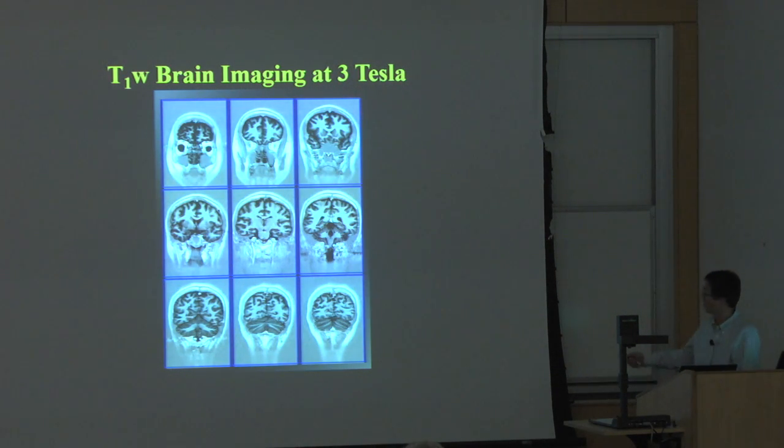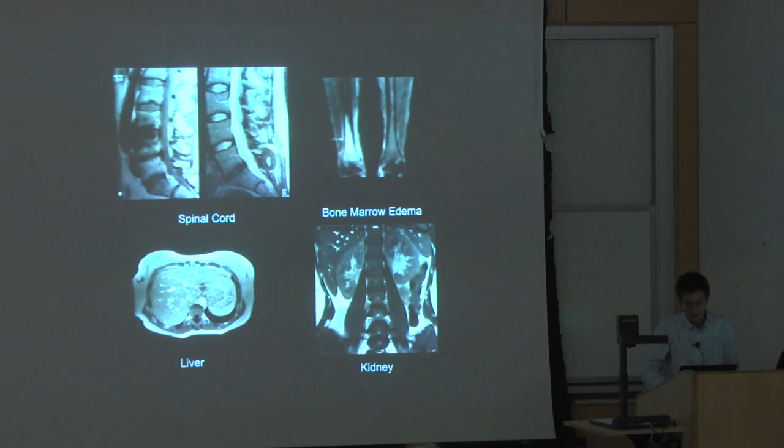So this is what doctors like. You can see the structure. For example, if you have a problem with the spine, you can see it here. You can see the knee, liver, kidney. So MRI is used widely in clinical practice.